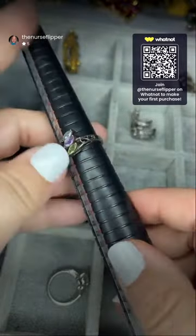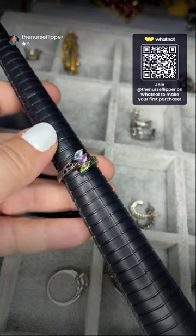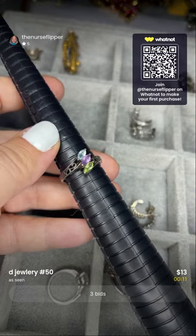Let's do it that way. Blue topaz, peridot, and amethyst. We'll start it at 10 for 15 seconds. Size 9. Lori in the lead.